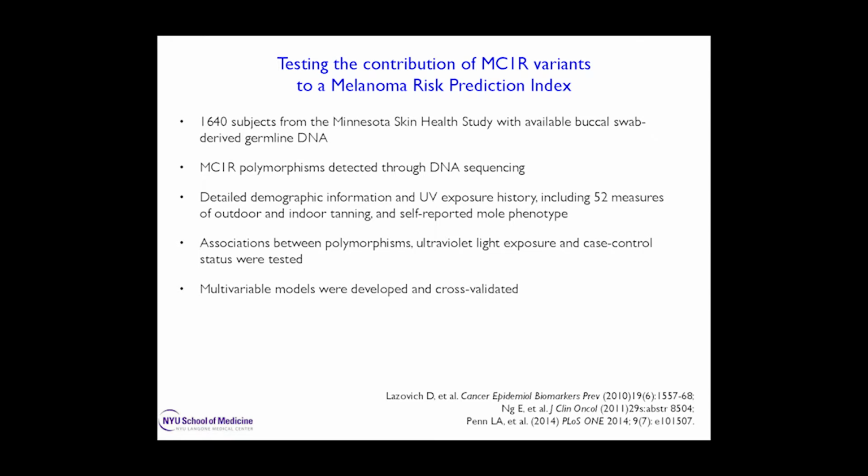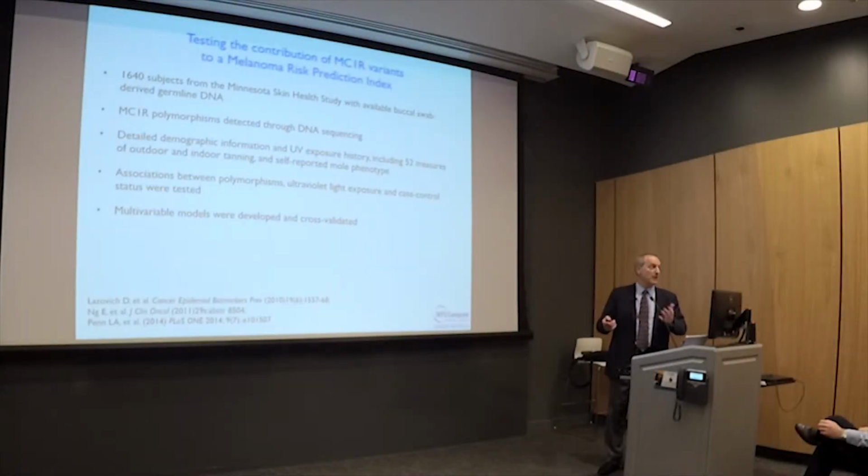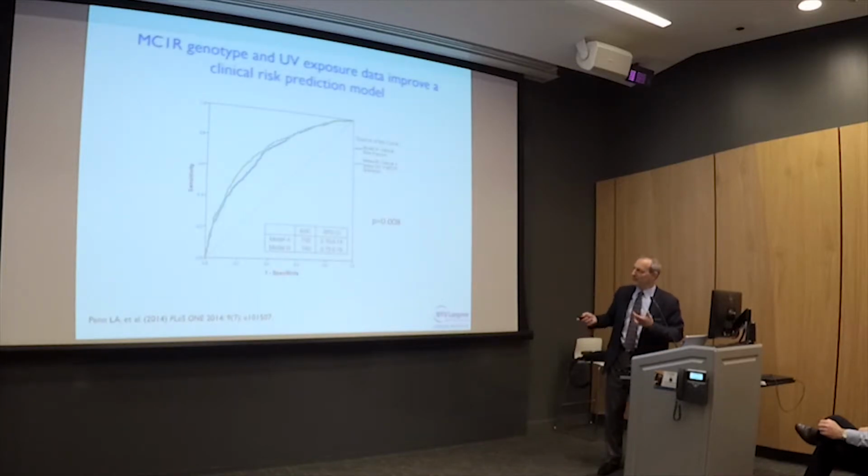Okay, so we wanted to know how well MC1R would work in one of these risk prediction models where we could draw an AUC curve. So this was the Minnesota Skin Health Study. We had 1,640 subjects from the study. We sequenced the MC1R from everybody. They all did buccal swab collection to get DNA. We had detailed demographic information and UV exposure history, and we looked for the associations between the MC1R polymorphism, the ultraviolet light exposure, and whether they were melanomas or controls, and we developed these models. So here's what we found.